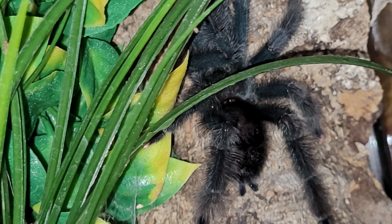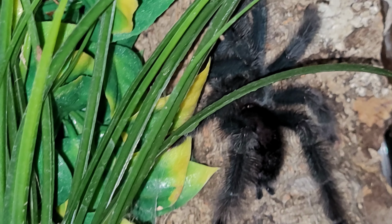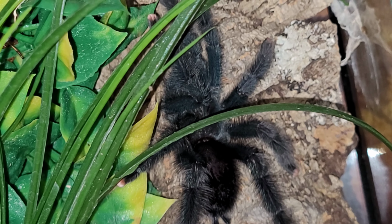Your spider won't starve itself. If it's hungry, it will eat. So you still offer it food. Every 3 to 4 days, I always offer this one a locust or something in there.